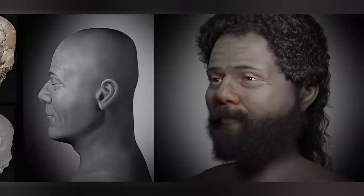The new reconstruction has revealed the person to have been a dark-haired man in his 30s or 40s. By today's standards, that would have made him middle-aged. The most unusual feature of the skull was its shape, which was much broader on top and in the back than a normal human head.